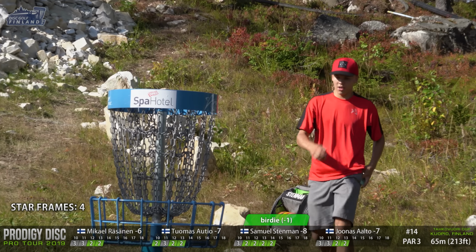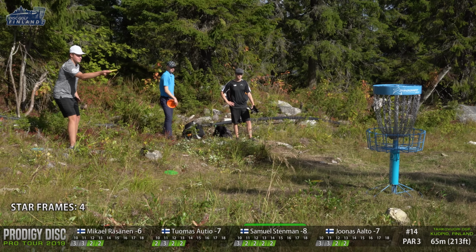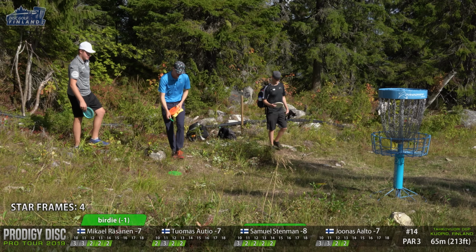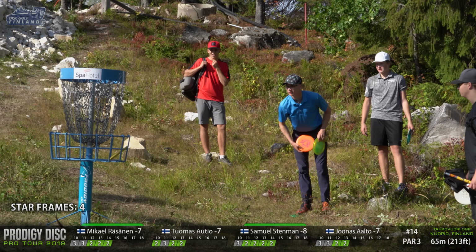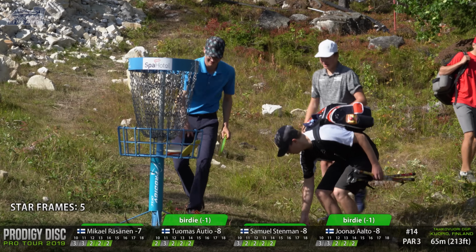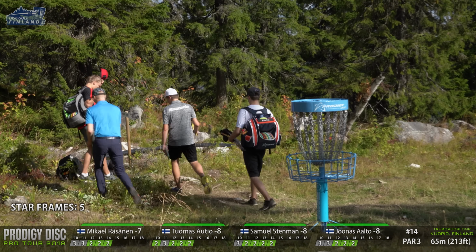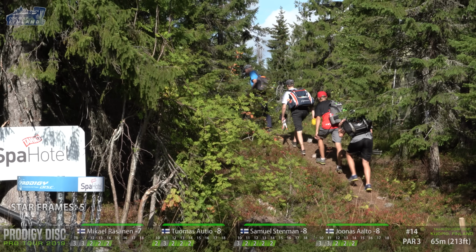Nice. Star frame. Third one in a row. It's nice to see also that they're not only good at throwing backhand and putting, but also good at sidearm. Yeah, it's important to have all the shots. Makes this hole very easy for them every time they play it. Good stuff. That's awesome. Everybody with 3 birdies in a row. That's pretty cool. I mean, that doesn't happen very often at all to get 3 star frames in a row. Absolutely not. It's super rare.